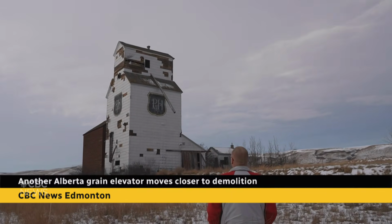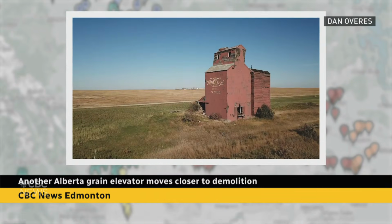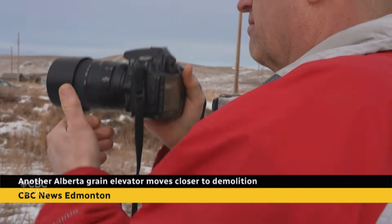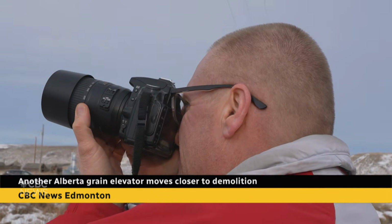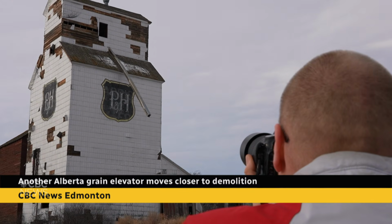Overs has visited and documented more than 100 grain elevators across the Canadian prairies. He says Sharples is a rare, intact example of a traditional wooden elevator, a remnant of a time when harvests were sold, stored, and shipped by rail.